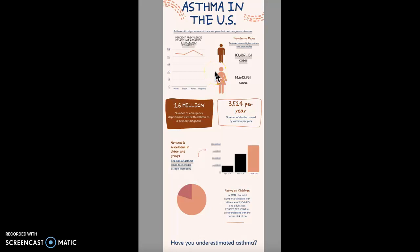Visual hierarchy can be used to arrange elements in order of importance. In these two sections, I used varying text sizes to highlight focal points. The brown lettering is dominant and the blue lettering is subdominant.